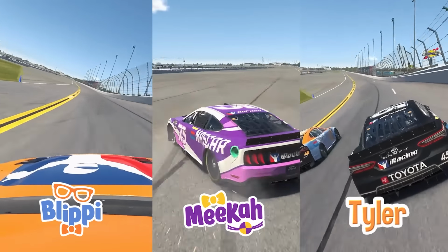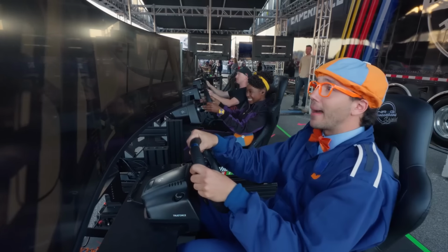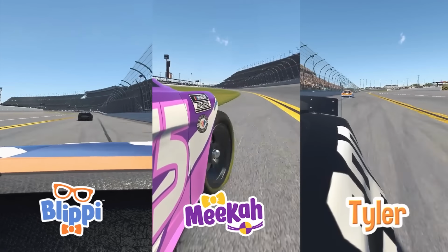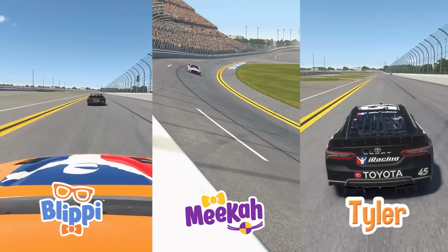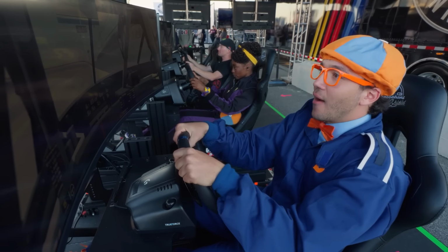I'm struggling over here! But it's still fun! I think I'm right behind you, Tyler, but not sure. Who's gonna win? I see you back there! I can imagine being out there with all those cars! So fast! Definitely be exciting! You guys are doing great! Thanks, Tyler! I don't want to beat you!